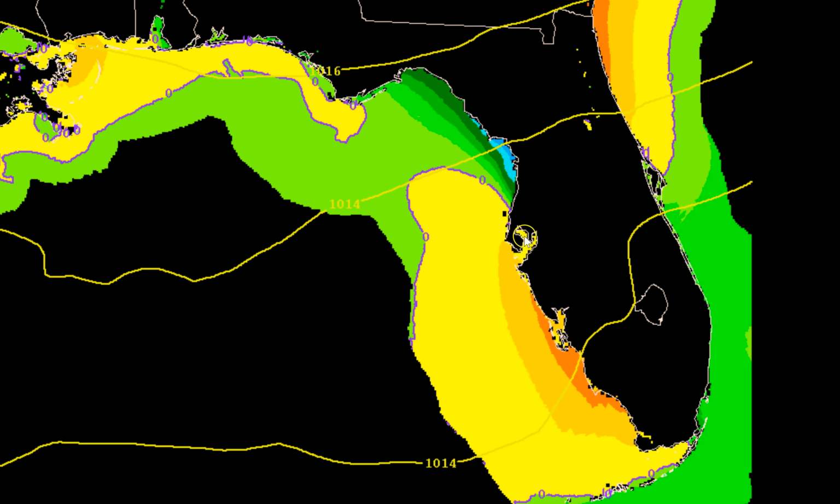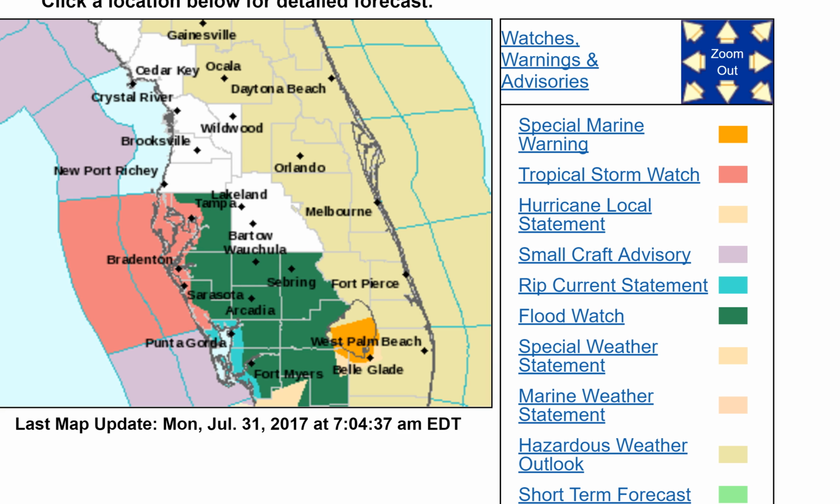Inside of Tampa Bay, in the actual bay itself, we could see a rise of maybe about a quarter of a foot, but really not much of a storm surge threat from this storm. So kind of good news on that front. Again, mainly a rain threat.